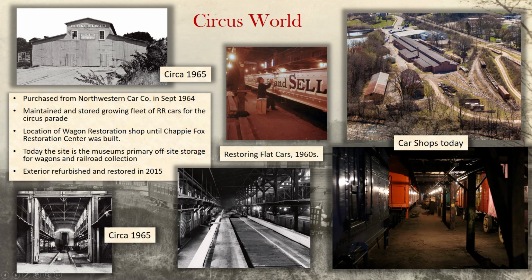That's where our wagon restoration shop was located for over 20 years. There's a little white building right there. That was our painting shop for our wagons. And so we actually added a few buildings to this site. But after 2003, that's when our current wagon restoration department was built. And so after 2003, there's a shift. The facility becomes our storage for our railroad car collection and for our wagons that are awaiting restoration. And that is its current use today.